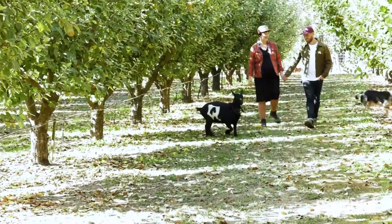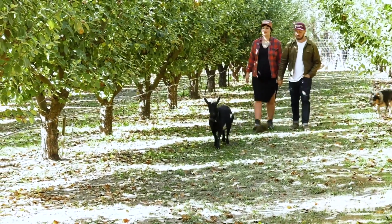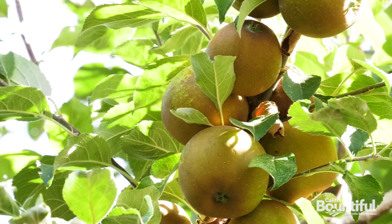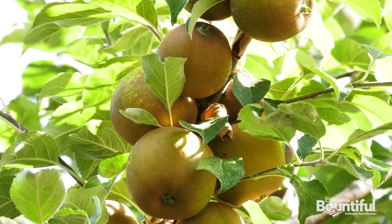We are standing in our cider-specific apple orchard. I say cider-specific because most of the apples that we grow are pretty terrible to eat. These apples are incredibly tannic, often very bitter, very, very acidic. And you want a little bit of acid and tartness in an eating apple, but some of these will really pucker your lips, for sure.